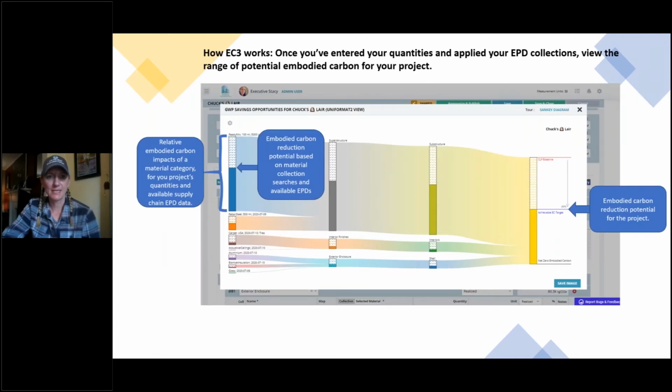If I look at the Sankey diagram for a project, this is really what you can use when you first input your data and you're trying to understand where your upfront carbon impacts are for your project, as well as where reduction potential is based on your searches. The Sankey diagram is showing you the relative impacts on the left of each material category. So there's my ready mix versus my rebar versus my carpet versus my ceilings, etc.